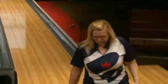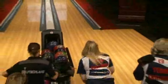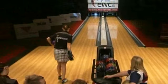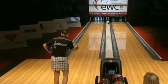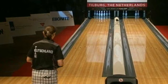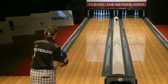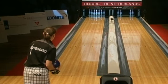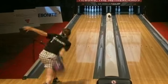Especially when England has a split, which is inevitably probably going to be an open, unless they get a bit lucky. I don't see this being made a lot. No. This is a very difficult split to convert. We've seen some nice pickups this final, but this one is quite hard. See what Janine does.